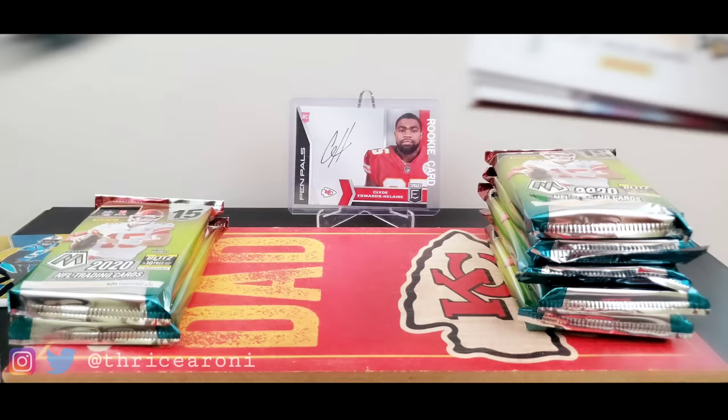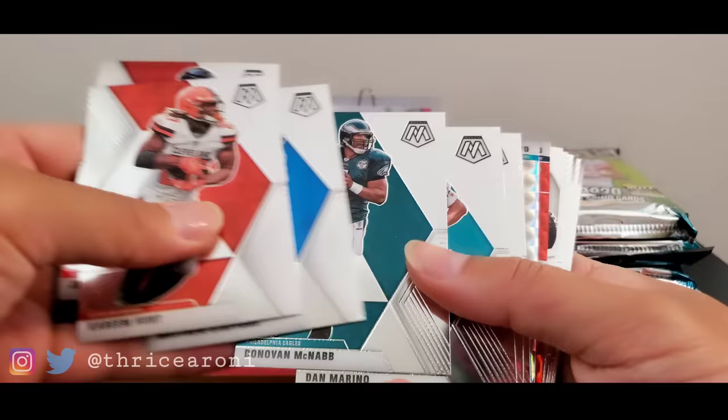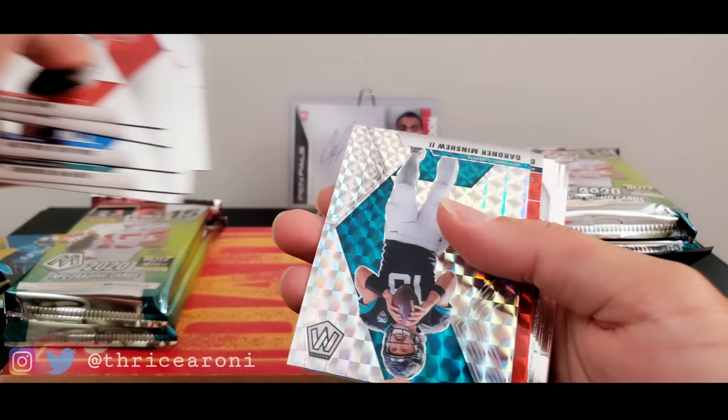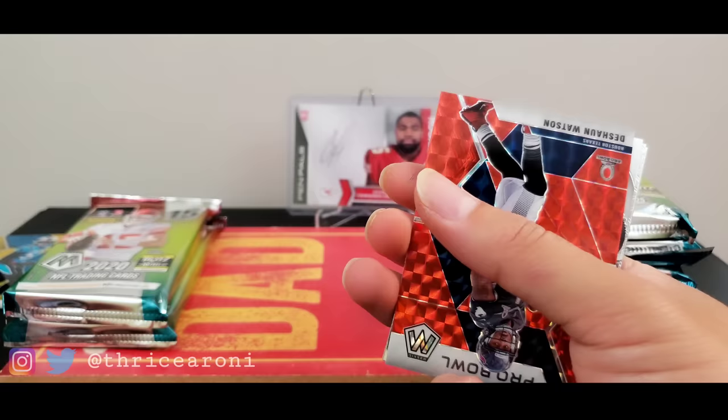All right, let's quickly go through this. Kareem Hunt, Julio Jones, Matt Stafford, Donovan McNabb, Dan Marino, Nick Bosa, Sony Michel. Let's put this here. Look at that. Gardner Minshew. That looks sick. Not numbered, but there's a lot of good cards in this.